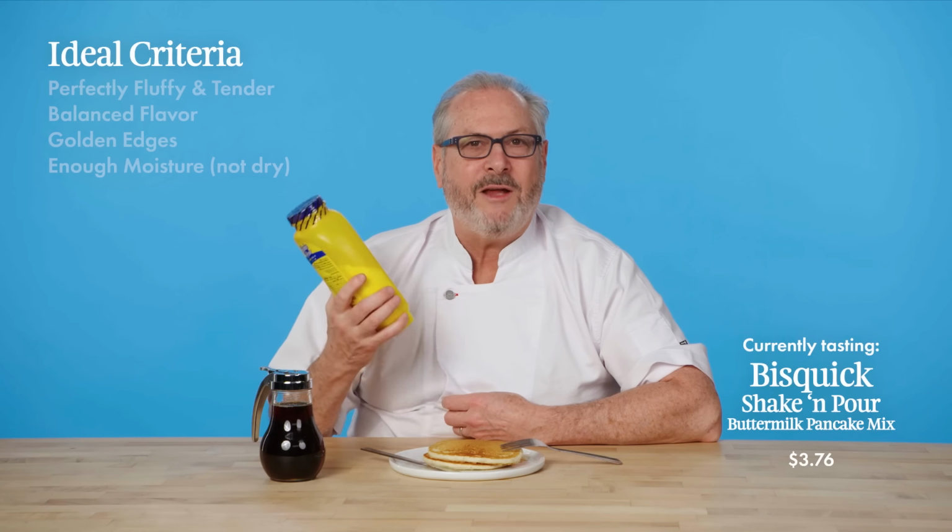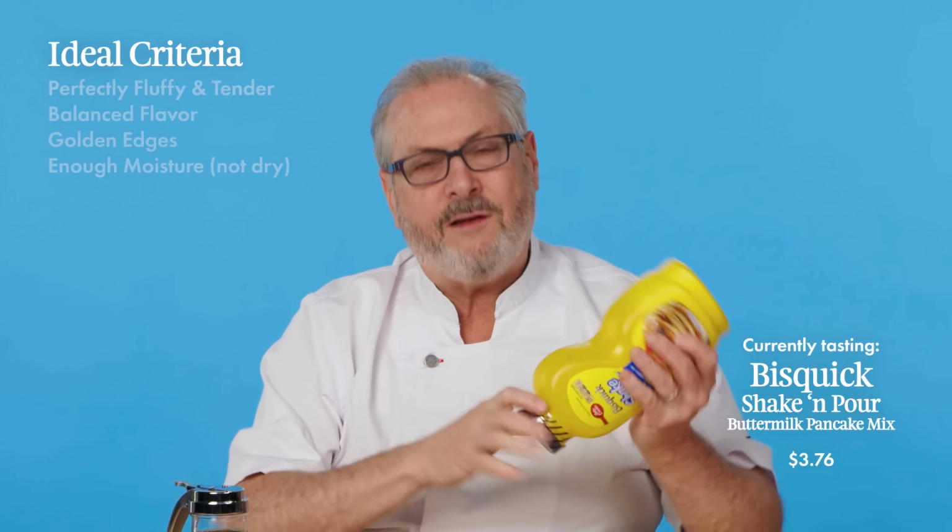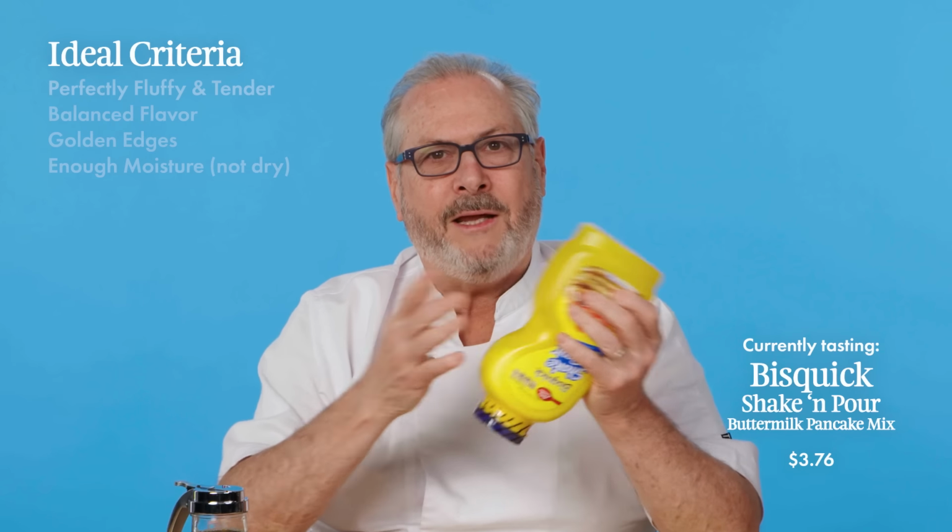Might as well have just added the water to this, put it in a squeeze bottle, and then made like glue.